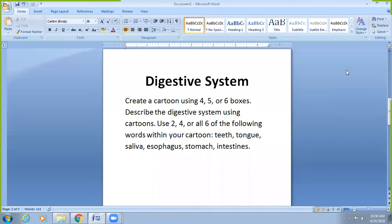So for today's task, we would like you to create a cartoon using 4, 5, or 6 cartoon boxes. Describe the digestive system using cartoons. If you could, use 2, 4, or all 6 of the following words within your cartoon: teeth, tongue, saliva, esophagus, stomach, and intestines.